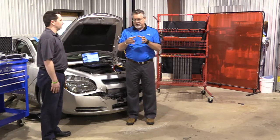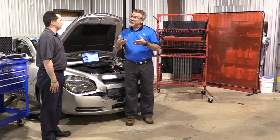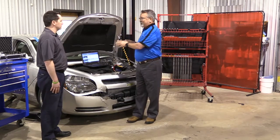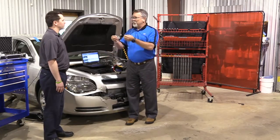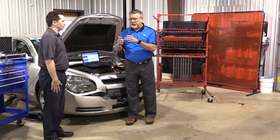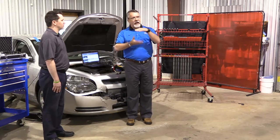What I like to consider is, at the very beginning, we have to consider administrative needs of the file, getting all your photographs taken, but also, to get the vehicle to talk to us, we need to perform a pre-scan. We need to get it to communicate with us and let us know what things are broken, what things to look at. Most importantly, with European cars, it's very easy to access what's called the build data.